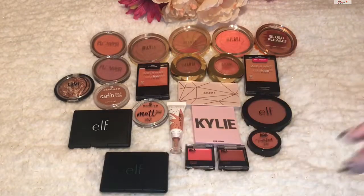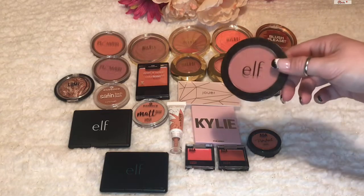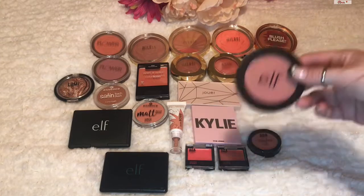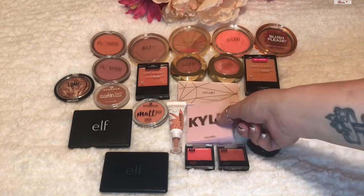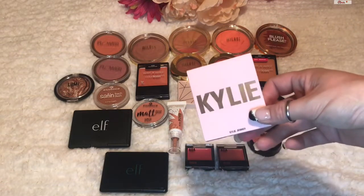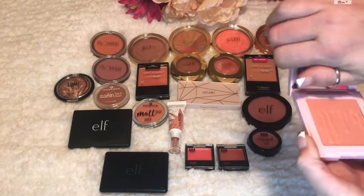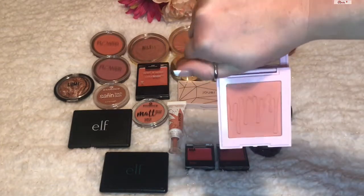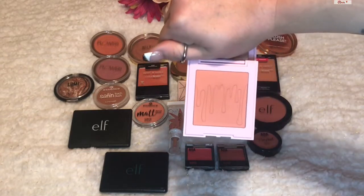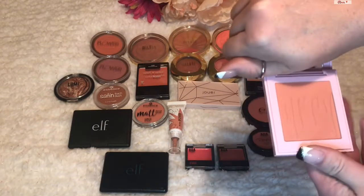Pinched. I currently have 3 in project pans right now, one of which is my e.l.f. Primer Infused Blush in the shade Always Rosy. This is in my Significant Other project pan. And then I'm currently having my rotation for Project Rotate Your Stash, the Kylie Cosmetics We're Going Shopping. It is absolutely beautiful. I really have been enjoying this blush from Kylie Cosmetics. I think it is just absolutely stunning. It applies beautifully and it blends so great on the skin. So I definitely feel they're worth it.